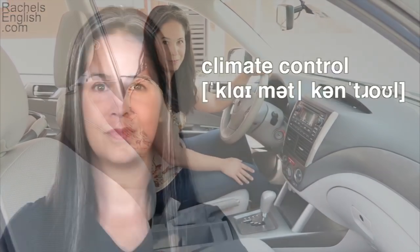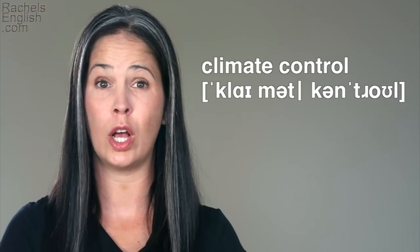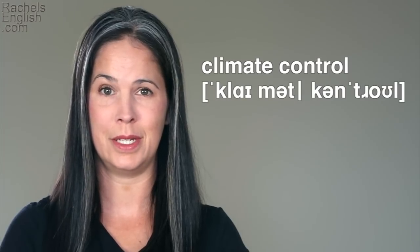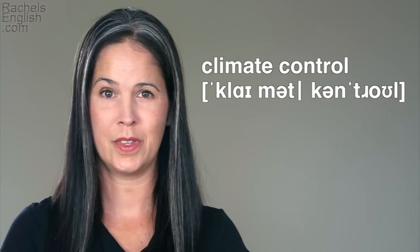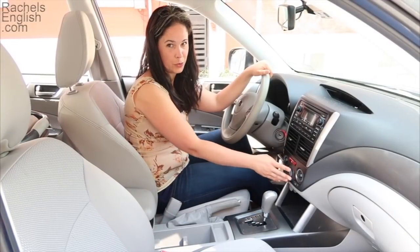Climate control. Even though this second syllable looks like it might be what some people call a long A, mate, climate, it's not. It's really short, mit, mit. Climate. Climate control. Try that with me. Climate control.